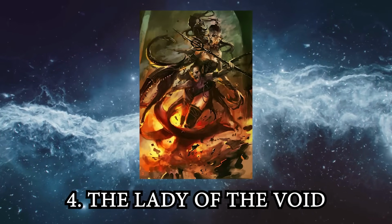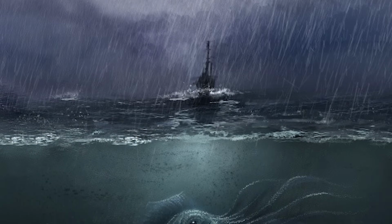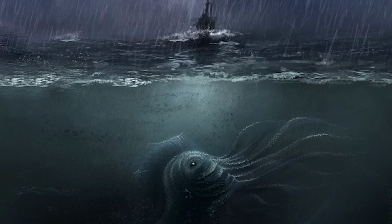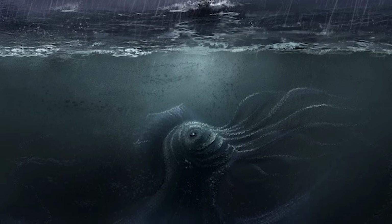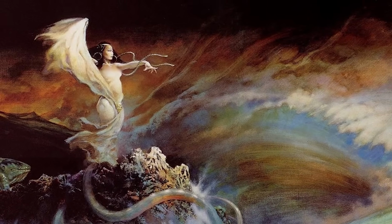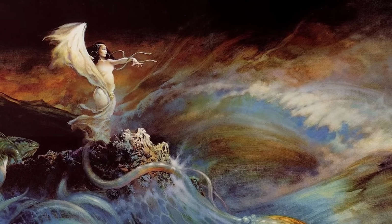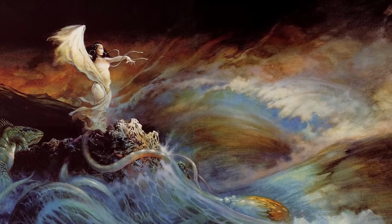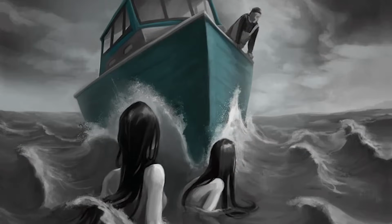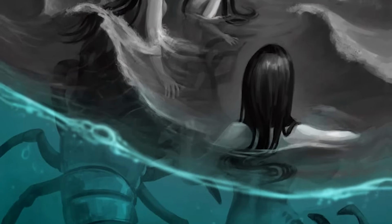Number 4. The Lady of the Voids. Across space and time, there are tales of malevolent entities that dwell deep within the ocean, rising to the surface only to prey upon the unsuspecting mortals that would dare sail through their territory uninvited. They often take the form of beautiful women with angelic voices who can twist and turn the hearts and minds of mortal men, infecting them with insanity and causing them to forgo their base survival instincts to throw themselves overboard. The sailor who wanted nothing more than a kiss is instead dragged down into a cold, watery grave.